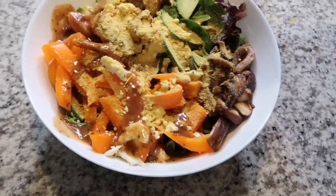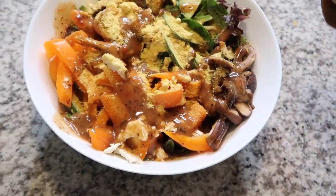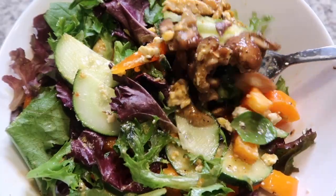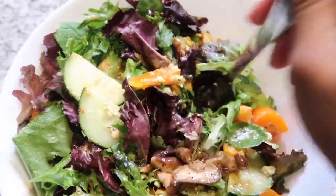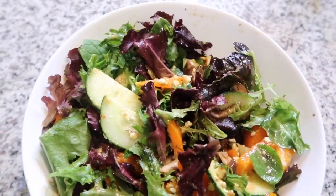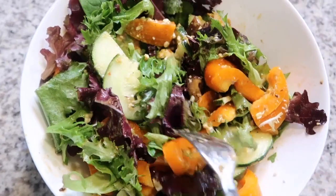And then I'm also adding some balsamic vinaigrette, which is my go-to salad dressing of choice, and I just mix this up. This salad really does keep me full for hours, you guys. It's super filling. Me and Adam both eat this salad like at least a few times a week.